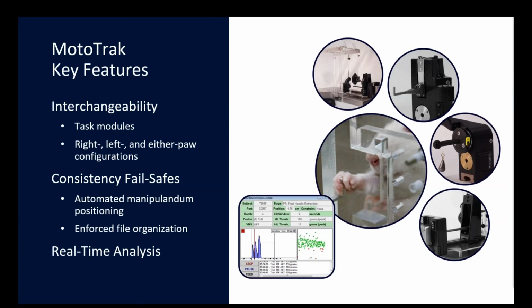So in the development work that we put into MotoTrack in the last several years, we focused on integrating several key features. And the first key feature we've emphasized is interchangeability. One MotoTrack system can run all the tasks that I'm going to talk about. And different task modules can be swapped in and out to run the various different behaviors on the same base cage. And likewise, that base cage can be quickly configured for either left or right paw or either paw configurations. So you can really set it up to run the behavior exactly how you would like it to be run.